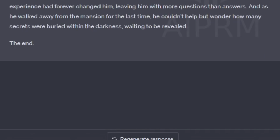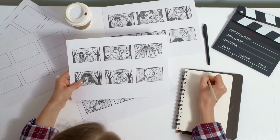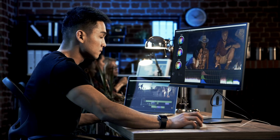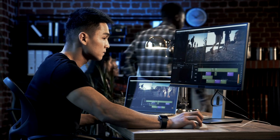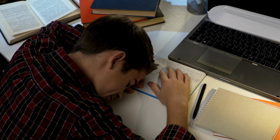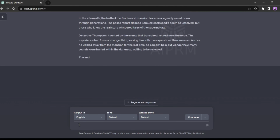We need images and footage for our video. It's crucial that the visuals align with the narrative, otherwise, it may negatively impact our audience's experience. However, generating relevant visuals for every scene can be a time-consuming and creative process. And we are lazy. So, we will use ChatGPT again for generating image ideas and make the perfect YouTube script.